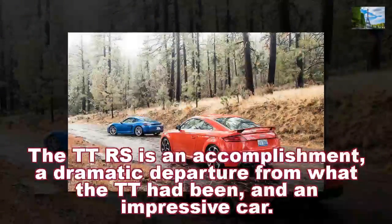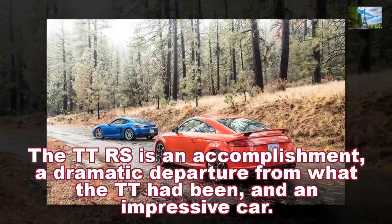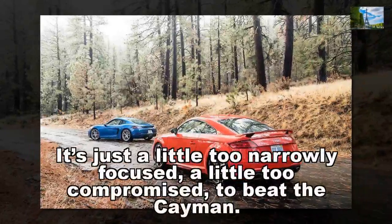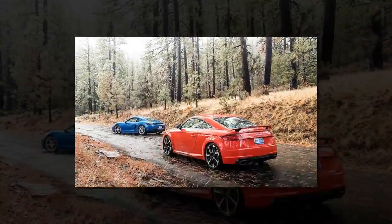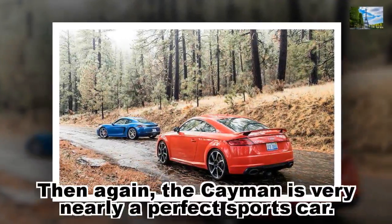The TT RS is an accomplishment, a dramatic departure from what the TT had been, and an impressive car. It's just a little too narrowly focused, a little too compromised, to beat the Cayman. Then again, the Cayman is very nearly a perfect sports car.